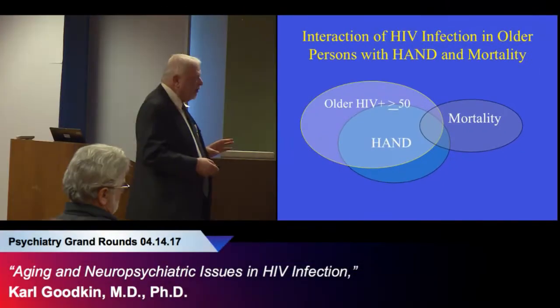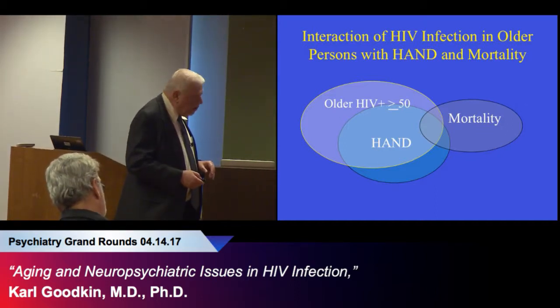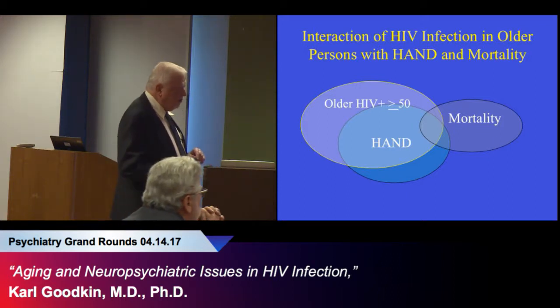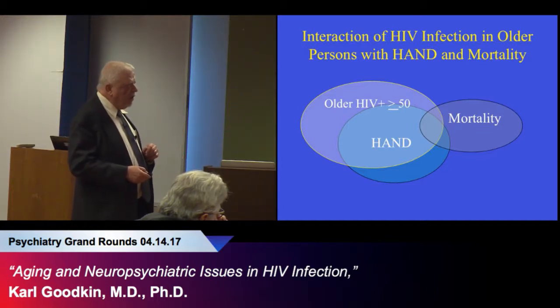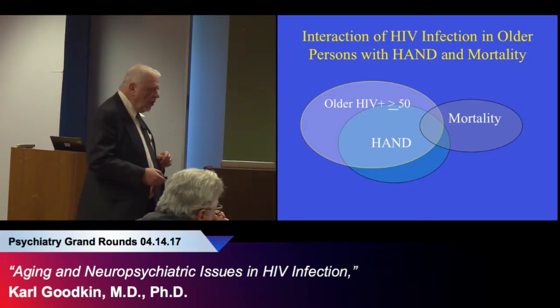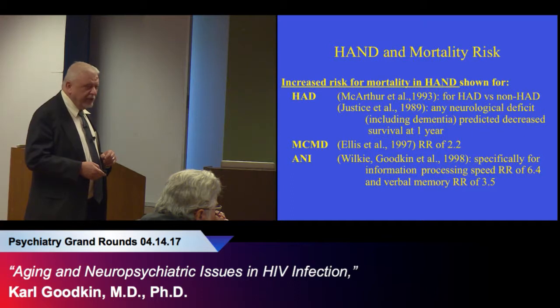Well, let's talk a little bit about the interaction of HIV infection in older persons with HAND and with mortality. So from the start, what we can do is look at the overlap of older age and HIV with HAND, and you can see that that's a large overlap, over 50%, which is what it would be without the consideration of older age if you just looked at HAND prevalence in general in HIV-positive individuals. Here you can see that, as expected, there's an overlap of older age with mortality in HIV, and there's an overlap over here in HAND in younger individuals with mortality, but much larger is the overlap of older age and HAND together with mortality. And that's become a major area of research interest.